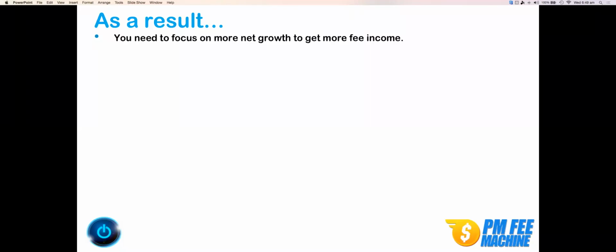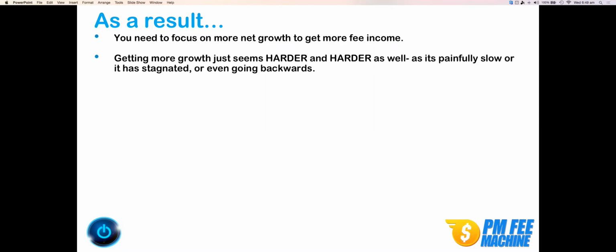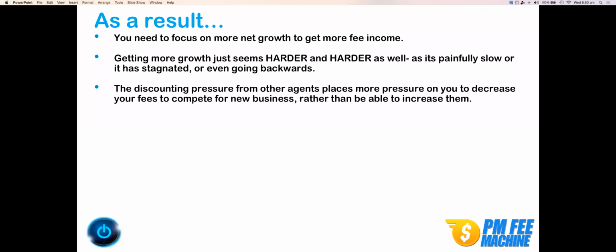Alrighty, so if you're not increasing your fees with current clients, you're going to need to focus more on net growth to get more fee income. You really have to grow your rent roll more, grow your business more to get more fee income. But getting more growth just seems harder and harder. It's painfully slow, or maybe it's stagnated, or maybe your net growth is in fact not going forwards. You've got net loss happening at the moment.